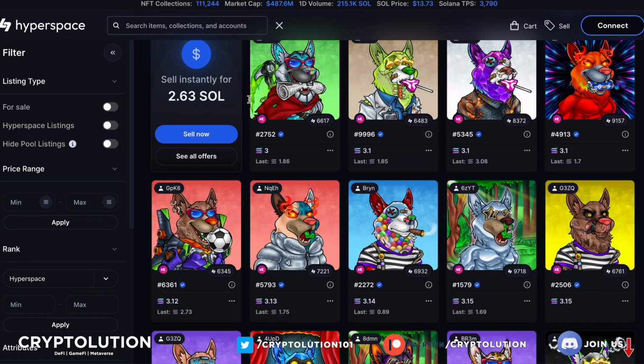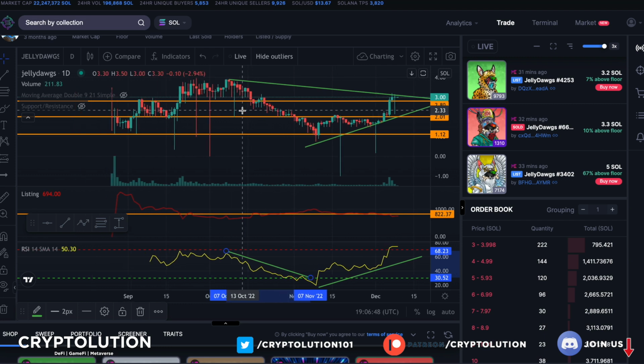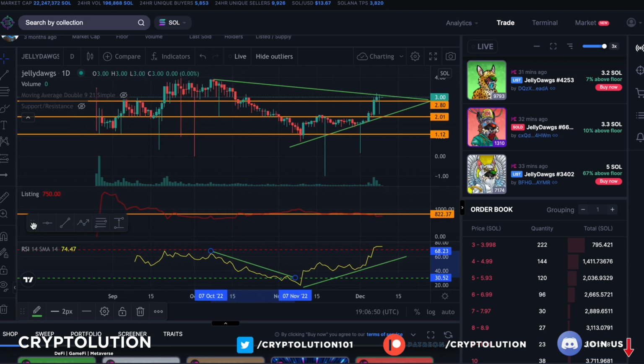So obviously you can look at your different traits here, and obviously we can go ahead and look into the chart. So this collection, these NFT Jelly Dogs, actually came out recently. And right now we haven't seen such price upside or downside to this collection. I mean, all-time high was roughly around 3 Solana, or 3.8 Solana, and as low as 0.77. So that should give you some insight of what to expect from this collection. And if I were the case, I would have bought it in right here because it was less than 1 Solana.